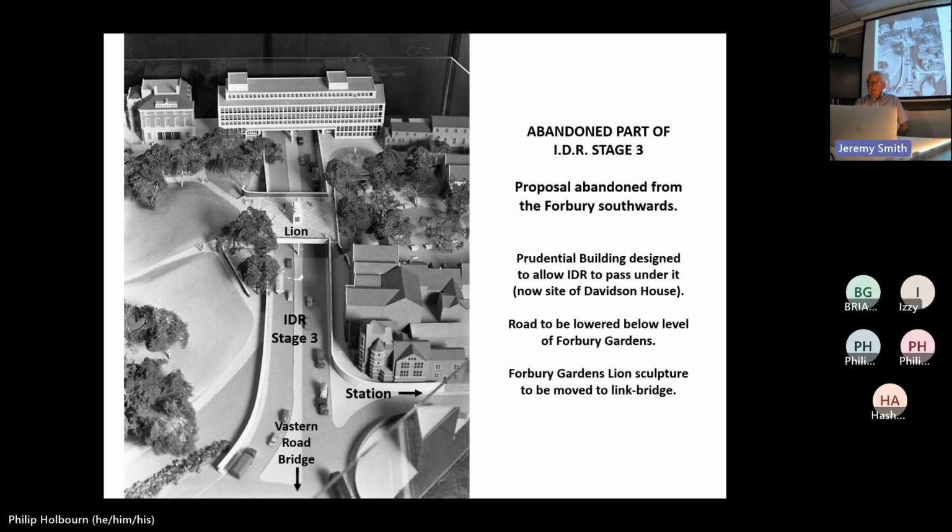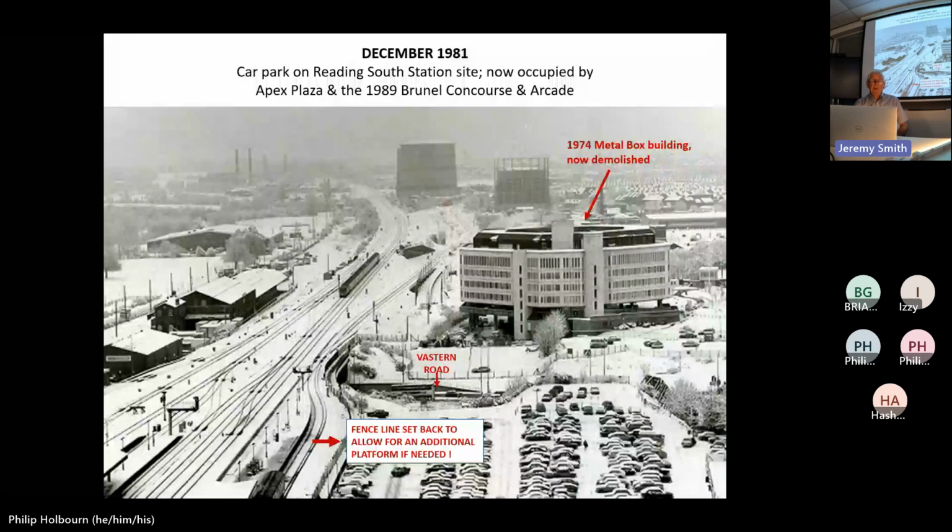But I couldn't resist putting this photograph in because I think it's a rather super photograph with snow and so on. It shows a lot of interesting things. You can just see the completed Vastern Road Bridge. It's in 1981, this was. And a big car park, which was destined for development, of course. They eventually built Apex Plaza and the Brunel concourse.